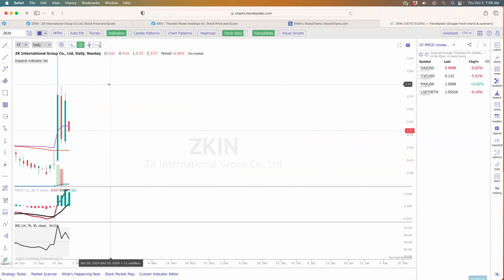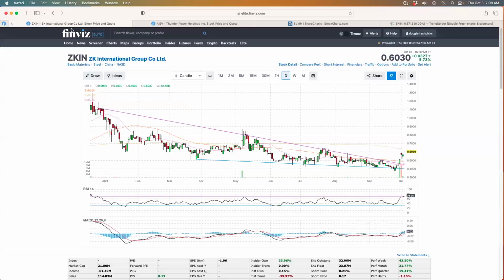But yeah, this one was kind of at the top, ZKIN. And it definitely ran. It was set up and it's in the top. It could run up there a little bit more, so we can keep an eye on ZKIN. And there you go with our Jolie's jumpers for this morning.